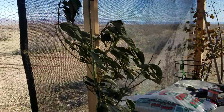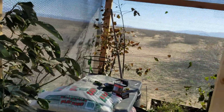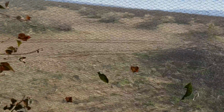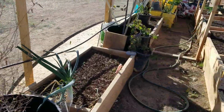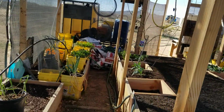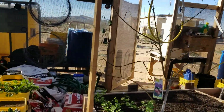The avocado tree, that one, it didn't like the cold last night because it got down to 23 degrees here. And you can see some of the leaves that blew off of it in the wind are stuck over here. And even this shade tree has lost some leaves because of the extreme cold. And we got one more night of deep freeze going on. And then the weather's supposed to climb back up and get back to normal.